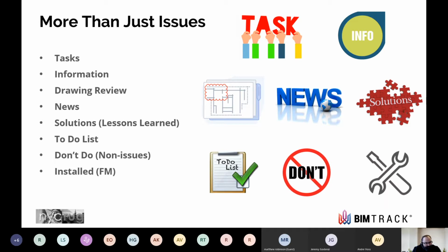And for my friends that are in facilities management and operations, when it comes to handover, maybe we want to know when something has been installed. So we want to just very simply be able to say whether or not a piece of equipment has been installed or not installed, in a very simple workflow. And of course, these are just a few options that I'm going to look at here tonight. There's many, many more when, of course, you think outside of the box.